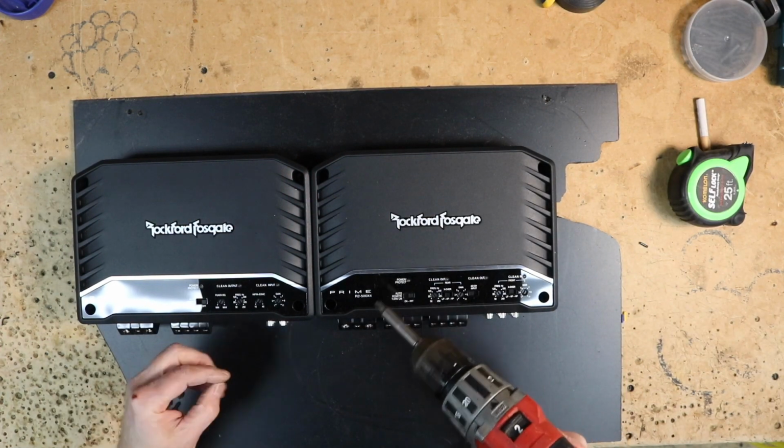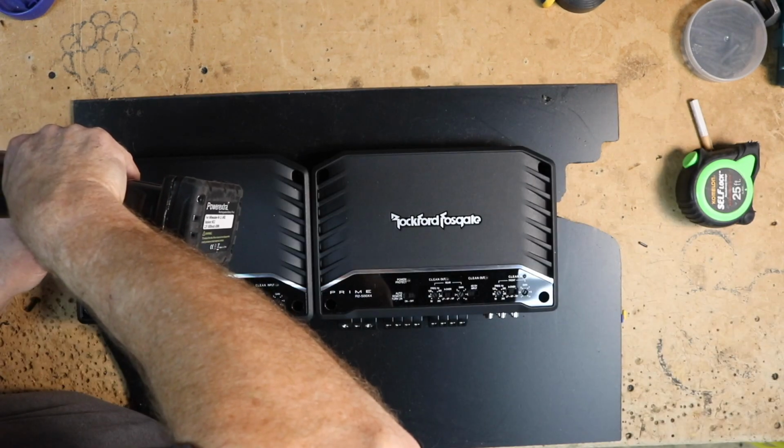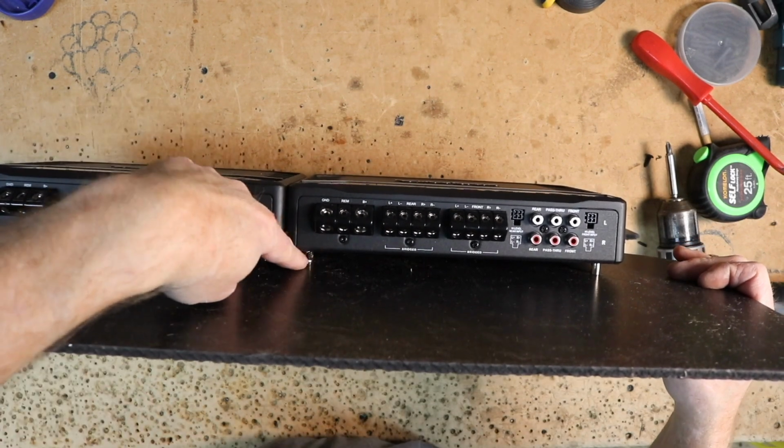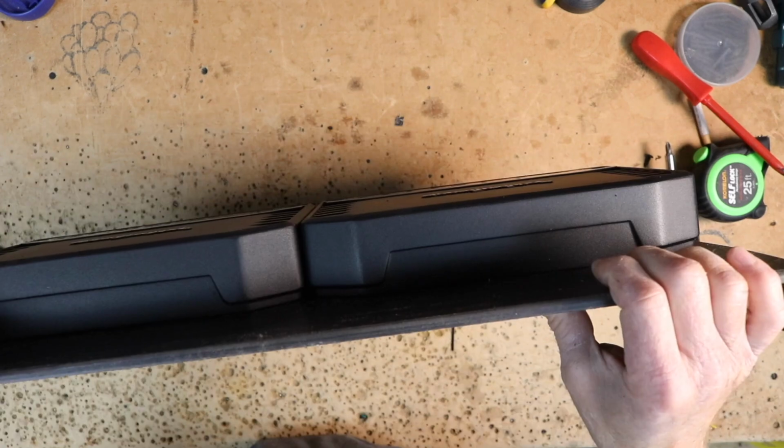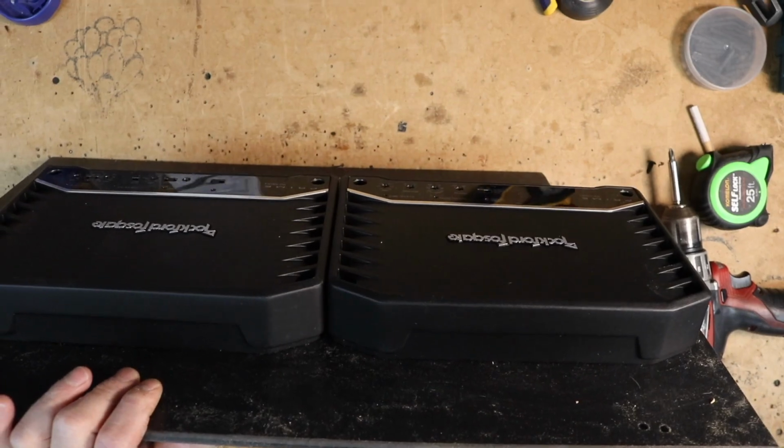I like to measure, make sure that the amps are straight on the board. As you can see, risers here in the front, mounted flat in the back. Let's test fit it in the car.